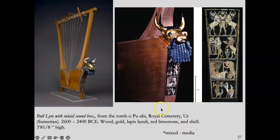In the front of the sound box, we see a three-dimensional bull's head made out of gold, and he has a fabulous bright blue beard made out of that precious stone, lapis lazuli. We think that this might represent the god Shamash, the sun god, who's also associated with resurrection. He would go down into the underworld and rise with the sun, and therefore he represents resurrection.